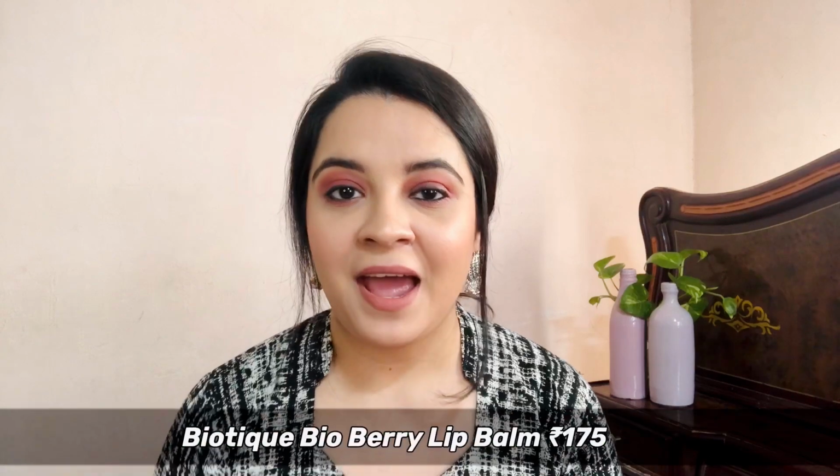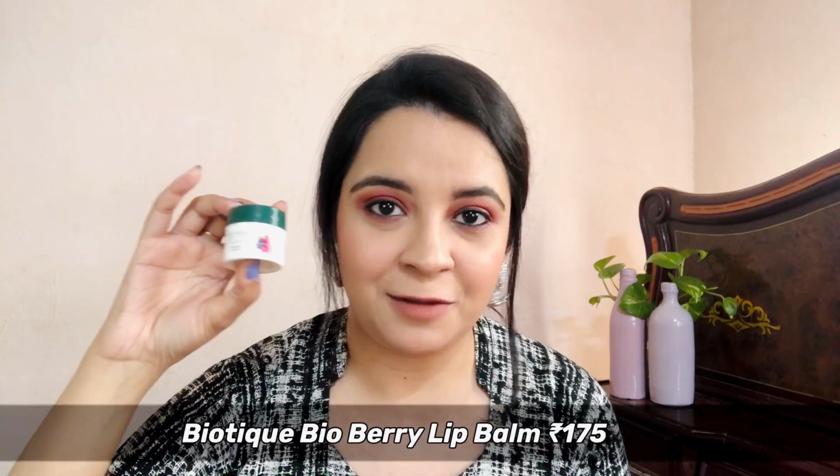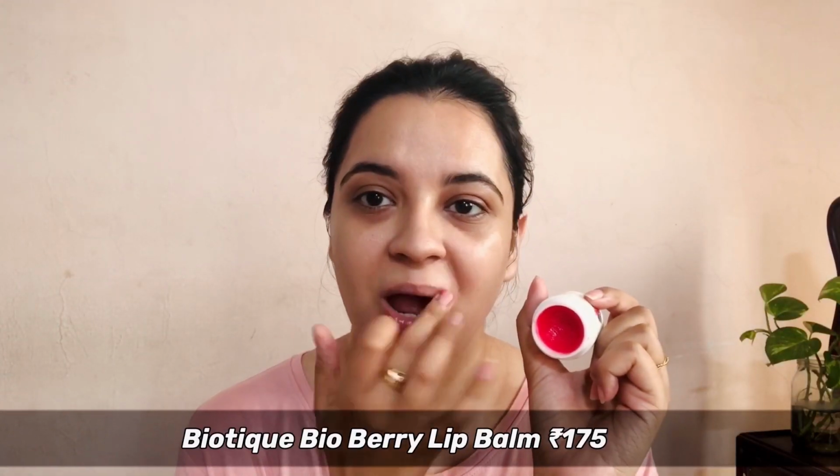The last step to follow and you should not forget that as well is going on with the lip balm and I have this Biotique's Bio Berry Lip Balm. This is my absolute favorite lip balm. Oh my god, it smells like actual berries. इतना अच्छा स्मेल करती है एंड ऑल्सो इसको अप्लाई करने के बाद ये आपके लिप्स को एक बहुत ही ब्यूटीफुल सा नेचुरल पिंक टिंट लीव करता है which is again what I like on my lips.